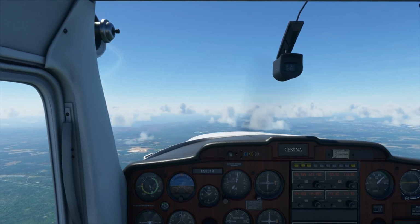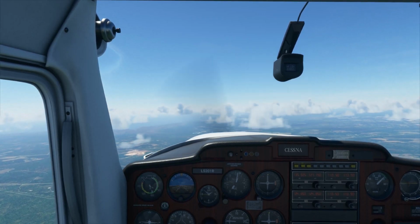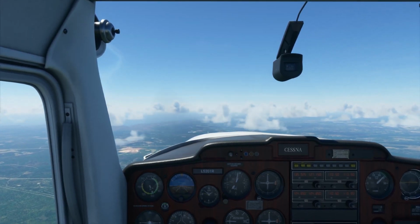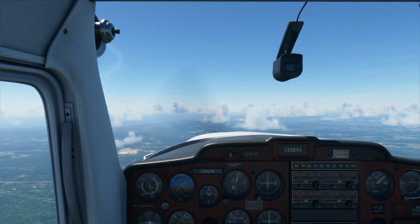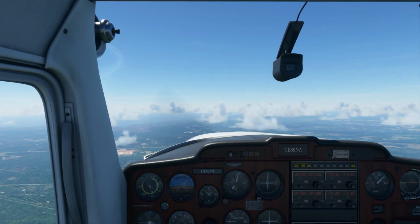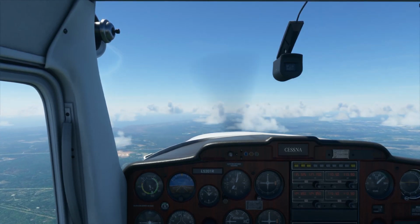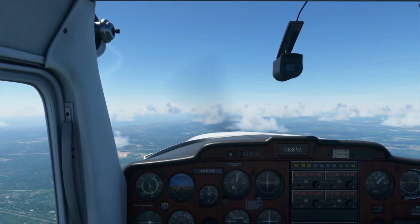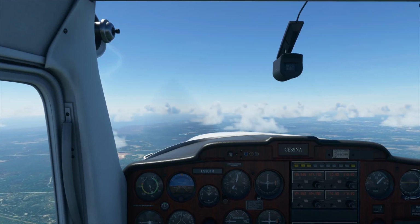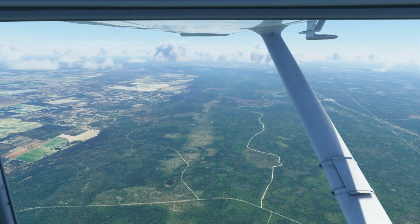Silverwing 69, say altitude. Level 5000, heading 060. Silverwing 69, you're radar contact, climb maintain 15000, cleared direct Pahokee. Roger, climb maintain 15000, cleared direct Pahokee, Silverwing 69. And Silverwing 69, double check your squawk code 1647, 1647. Roger, 1647, Silverwing 69.